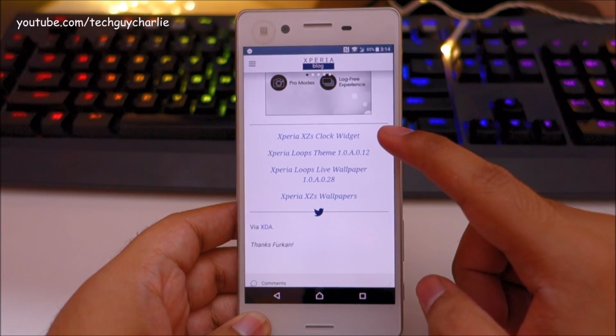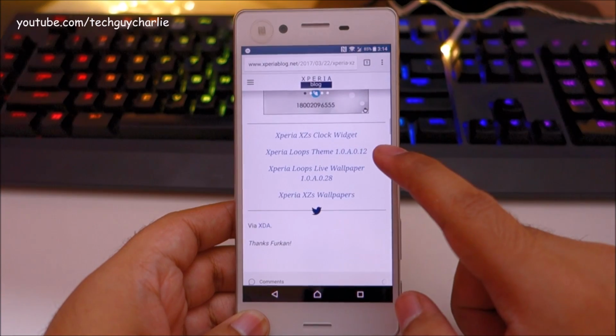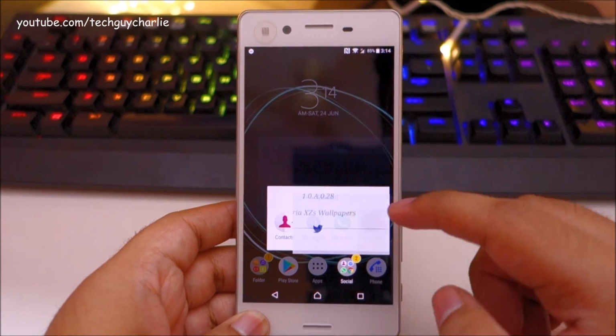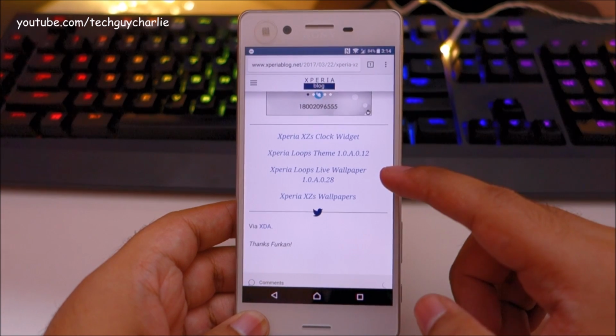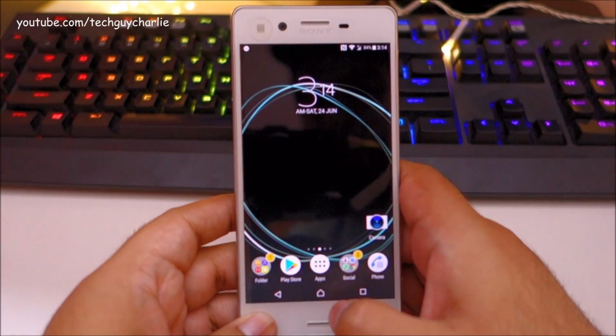You can download a couple of things from here. The Xperia XZS clock widget, which is this one. Secondly, you can download the Xperia Loops theme, which is currently applied, and you can download some live wallpapers and the Xperia XZS wallpapers. So I think that is pretty cool.